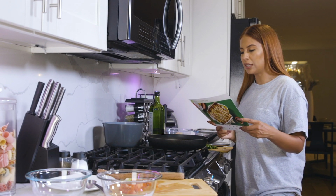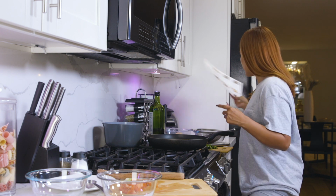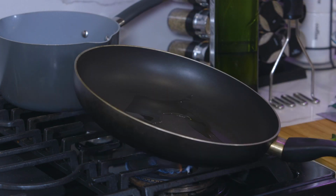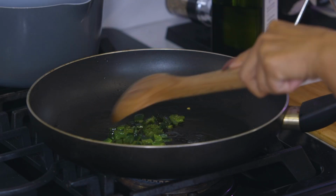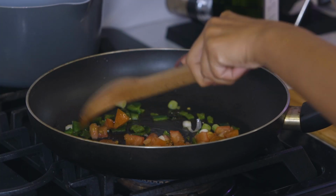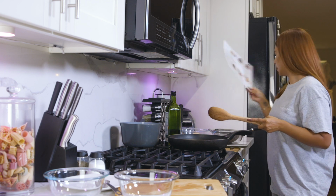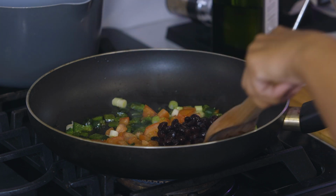Okay, so now the next step says we're gonna heat a drizzle of oil in a large pan over medium-high heat. Add poblano and cook until just softened for 3 to 4 minutes, okay? So we are going to turn this on. So now I'm gonna add the peppers. Okay, the peppers look cooked now. So next I'm gonna get my tomatoes and my white scallions and pour it in there, guys. Okay, and then I am going to pour half of the beans in here as well. About right.